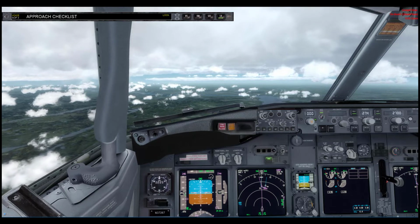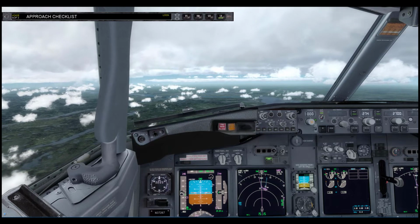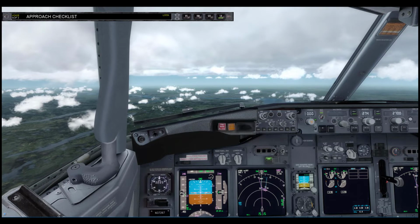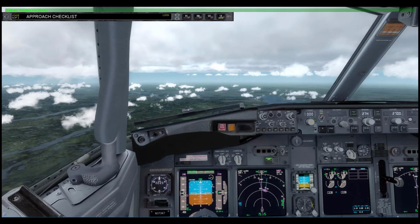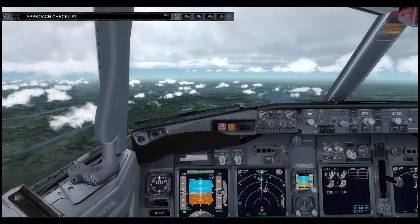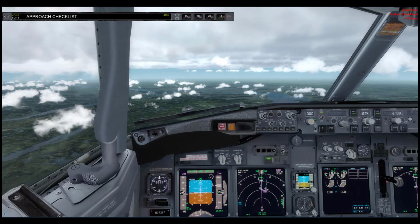Altimeters. Altimeters 2969 set. Set and cross-check. Oh, it didn't like that, did it? It's gonna come back. Checked. Set and cross-check. Let's start again.